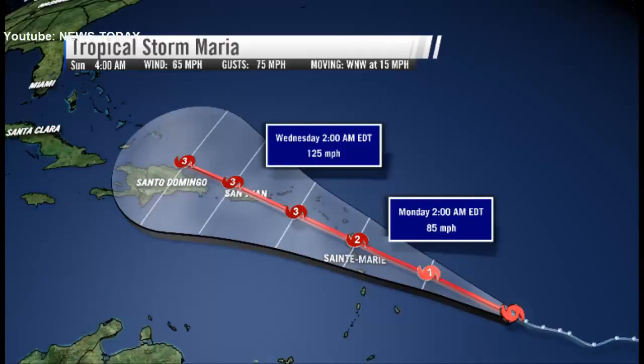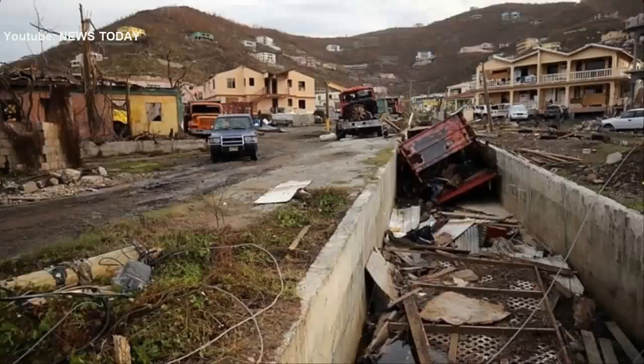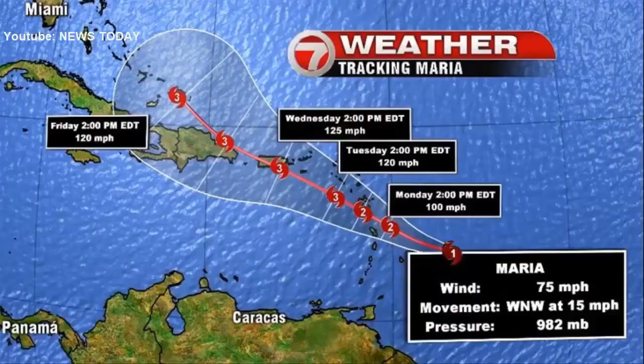A hurricane watch is now in effect for the US and British Virgin Islands, St. Martin, St. Barts, Saba, St. Eustatius, and Anguilla. Some of the islands were hit by Hurricane Irma, the Category 5 storm which left at least 37 people dead and caused billions of dollars worth of damage earlier this month. In its latest update at 2100 hours GMT on Sunday, the NHC said Maria had maximum sustained winds of 75 miles per hour, 120 km per hour, and was expected to cross the Leeward Islands on Monday night. The eye of the storm is 140 miles east-northeast of Barbados.